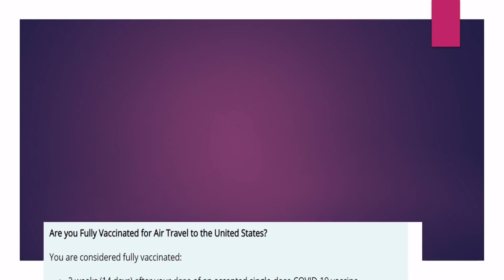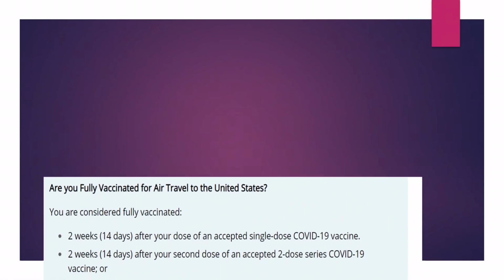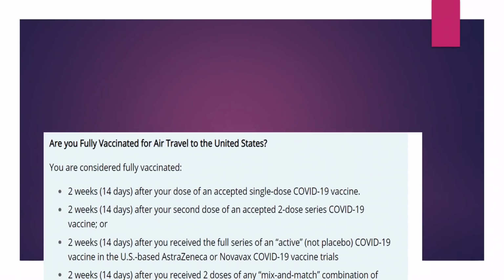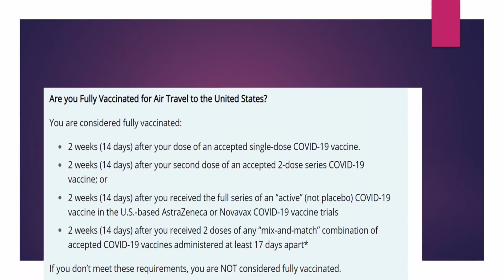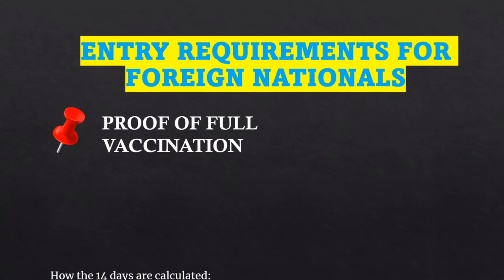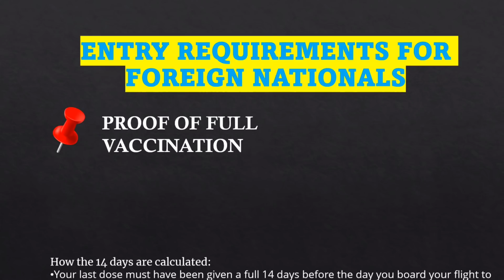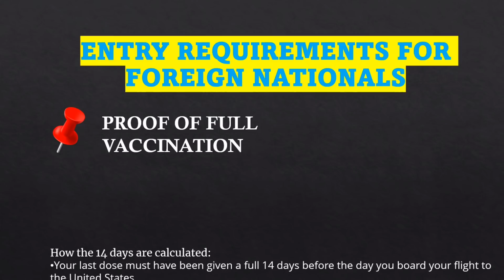You must also prove that you are fully vaccinated depending on the type of vaccine that you received, whether it is a single dose or a 2-dose series of vaccine. Also, if you received mixed vaccines, you will also be considered fully vaccinated. If not, you will be denied boarding. Now, how the 14 days are calculated. Your last dose must have been given a full 14 days before the day you board your flight to the US.